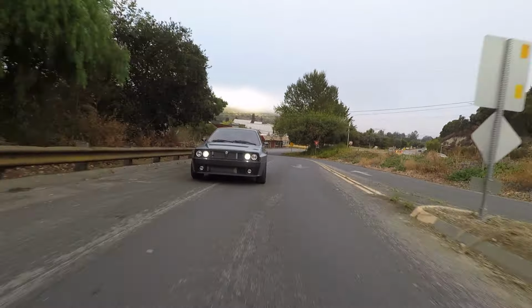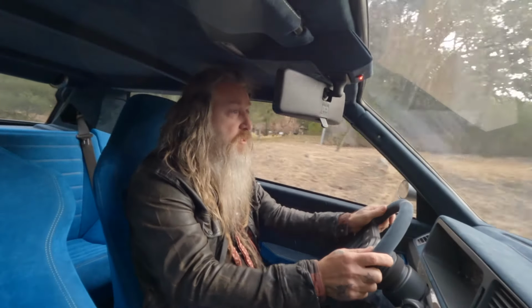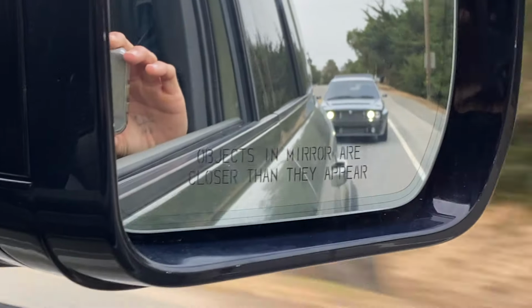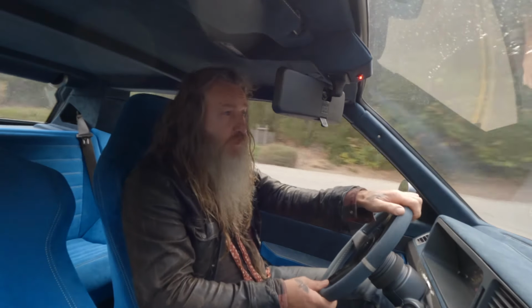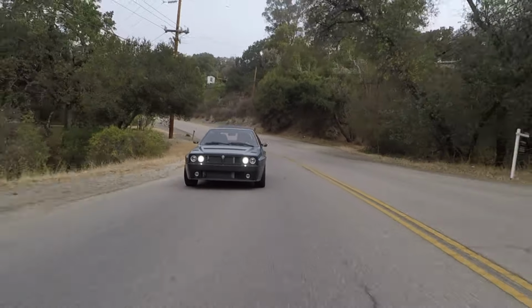So the car that I'm driving debuted in 2018. 20 examples of this car were made. They all sold out really, really quickly, such was the high demand. Double wishbone suspension all round, four-wheel drive, five-speed, two-liter turbo, making approximately 300 horsepower.